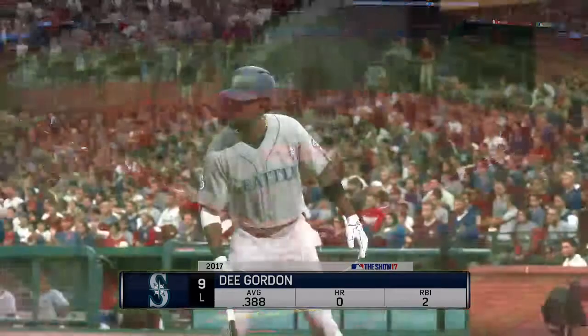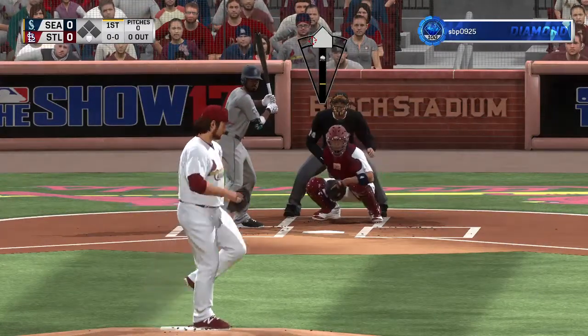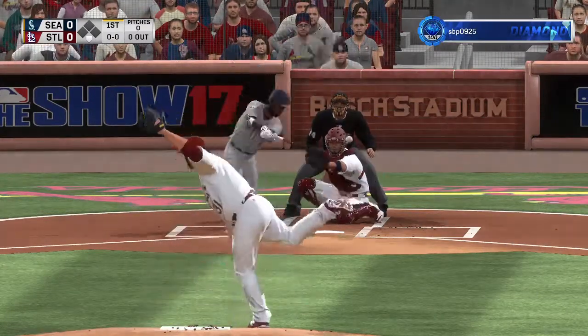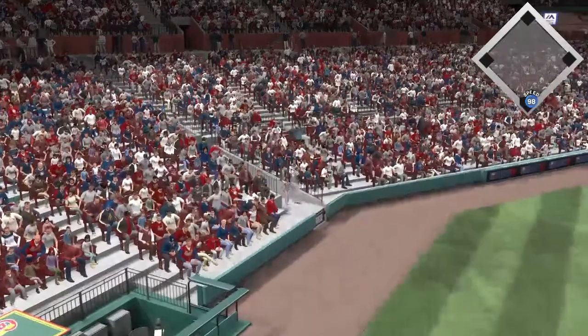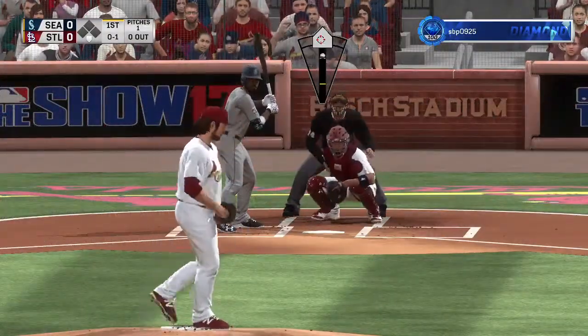Good look at the nighttime skyline over St. Louis and Busch Stadium. Tonight, it's the home opener for 2017 between the Seattle Mariners and the St. Louis Cardinals. Cardinals baseball is straight ahead. Next on the show.